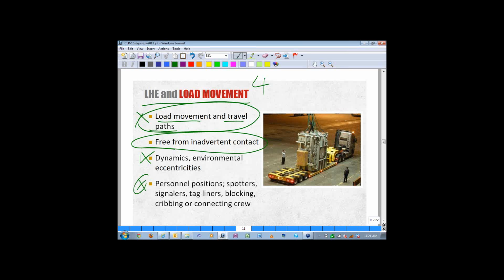Also, personnel positions during the LHE and load movement. Where are the people? Where are the spotters, signalers, tagline folks? Is blocking ready, and who's the connecting crew? Because if we're going to move a load from point A, swing it around and then boom down and land it, we need to know where the folks are and where they can have optimum visual. Can the signaler lead the load and stay out in front? The tagline person may be behind. And then we have maybe safety spotters around to help control that work area, and that's all done at final assignment during personnel assignments and locations.